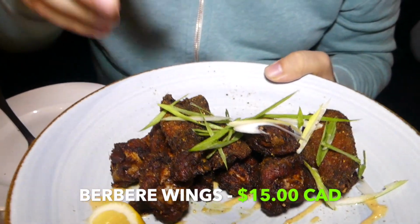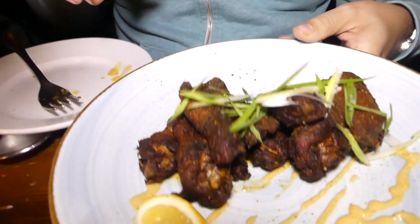These are wings, but we're going to get the jerk wings originally, but then there was another flavor that caught our eye. They're called Berber wings, and it's an Ethiopian spice. And yes, I know this is a Jamaican video, but anytime you mention Ethiopian in any dish, I am totally for it. And Berber wings just sounds absolutely amazing, so I really want to try these.